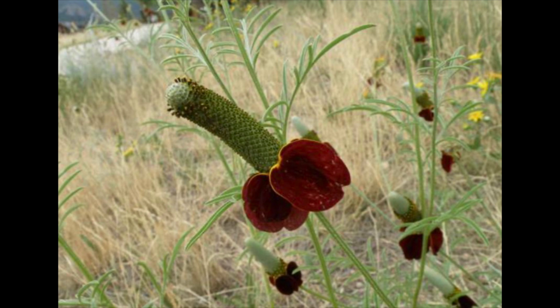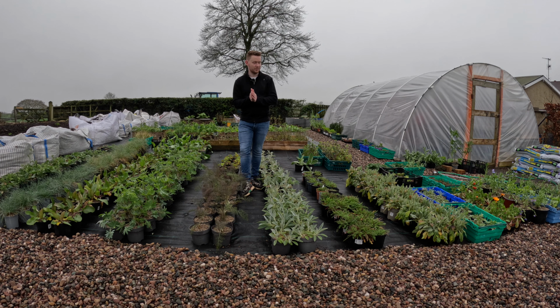I'm quite new to Rabinda actually, and it was my friend Lisa from Life and Soil, that's her account name. She actually gave me a packet of seeds or gave me a plant of it, and I've been growing it since. I'm absolutely hooked on it, so great plant. The Rabinda then we have calendula.